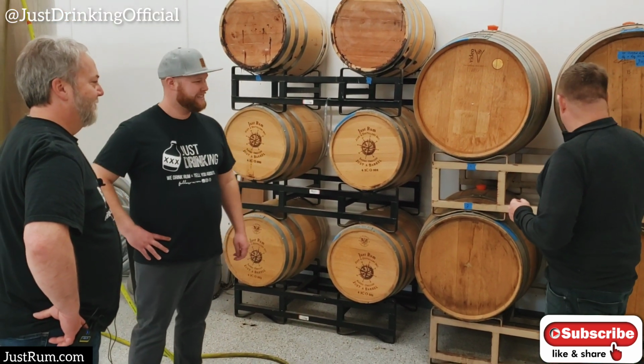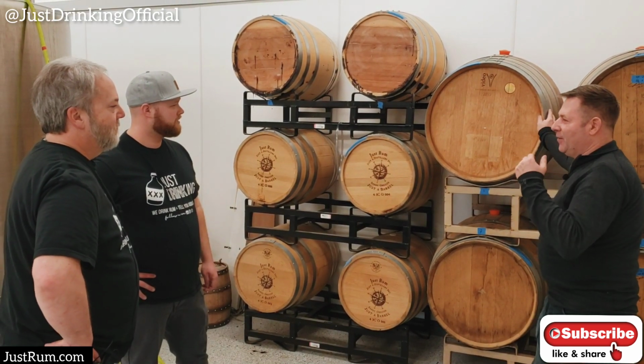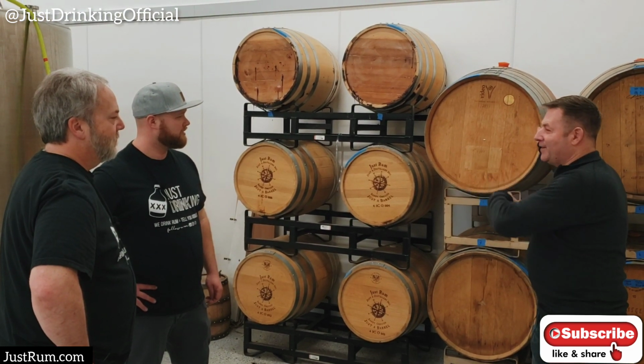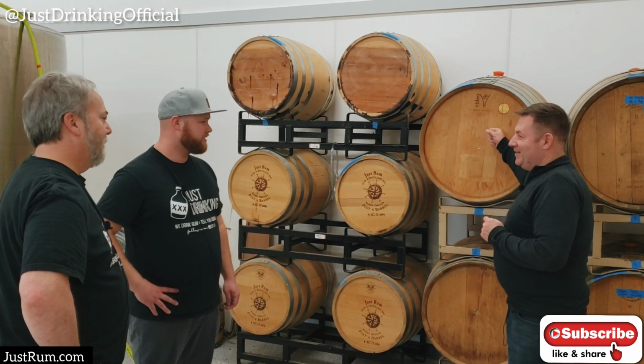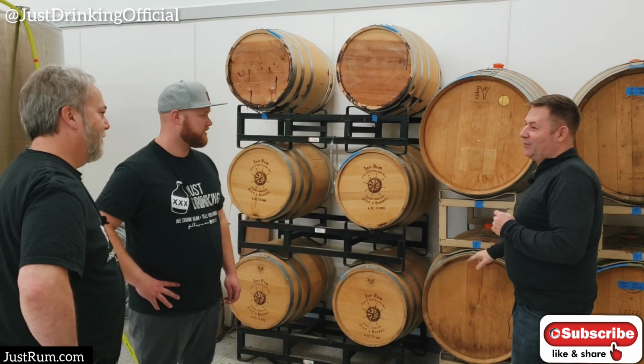Nice. These up here are from the Willamette Valley Vineyard. These are a 7-year Pinot Noir barrel, meaning that the Pinot was in the barrel for 7 years. The day they emptied those barrels, we put corks in them, brought them back to the distillery, and started filling them up. This, don't get me wrong, this is yummy, but these are something special because even in the short period of time, these are starting to overrun the Syrahs.